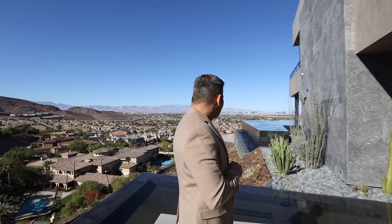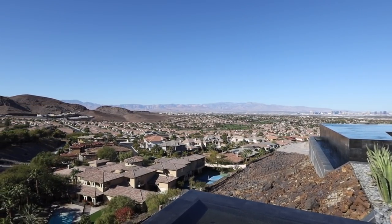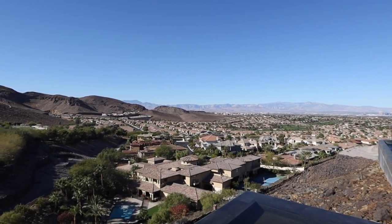This property right here is about 7,700 square feet. On this model, it has 5 bedrooms, but you do have an option to 7 bedrooms. Now, take a look at this view. This thing is just banging, right? All right, let's go inside real quick.